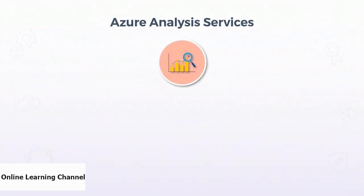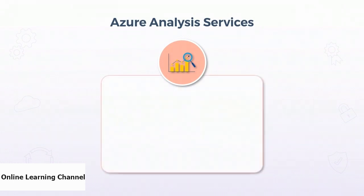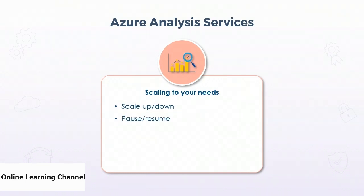Azure Analysis Services. One of the big things is scaling, and it scales to our needs. It allows us to scale up or scale down. It allows us to pause our server or resume the server. We can also scale out resources for fast query response. With scale-out, client queries are distributed amongst multiple query replicas in a query pool. Query replicas have synchronized copies of your tabular model. This provides us with very fast query responses.